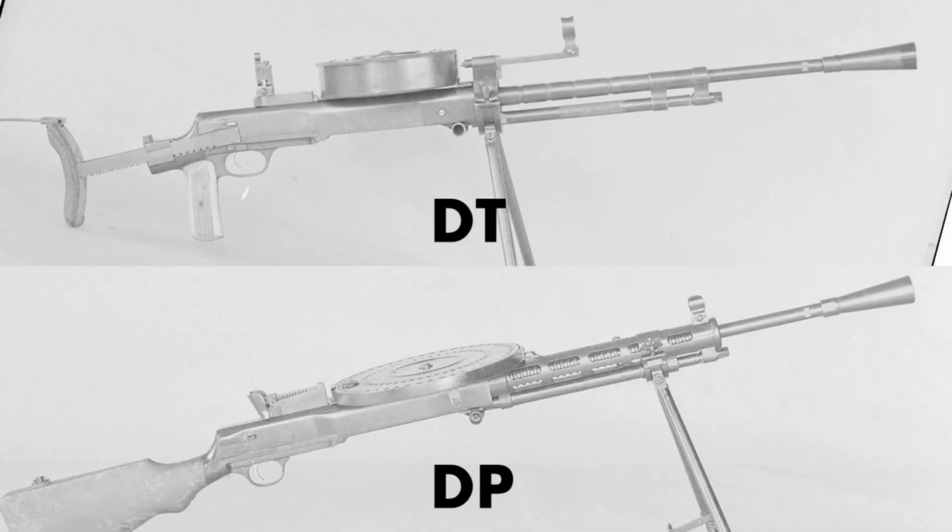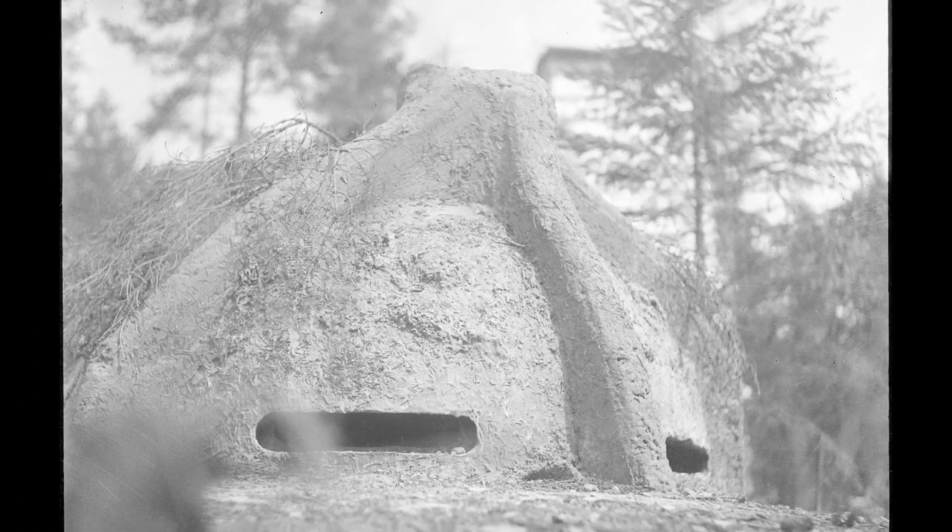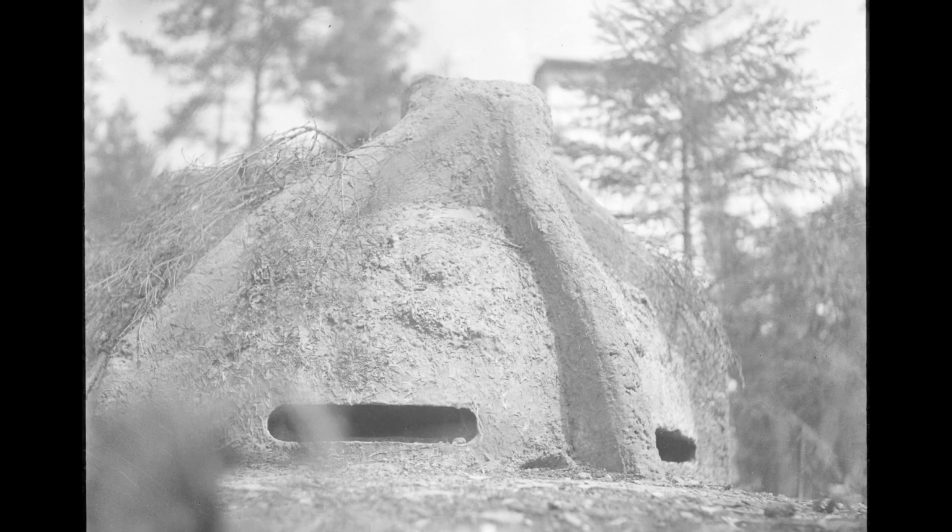The DT was quite reliable, but more compact, slightly lighter, and had a larger magazine capacity than the DP-27. These qualities were great for infantry use and for use in forts as well. During the Continuation War, the Finns also started producing machine gun cupolas for various field fortifications, and some of these were designed to be equipped with the DT machine gun.